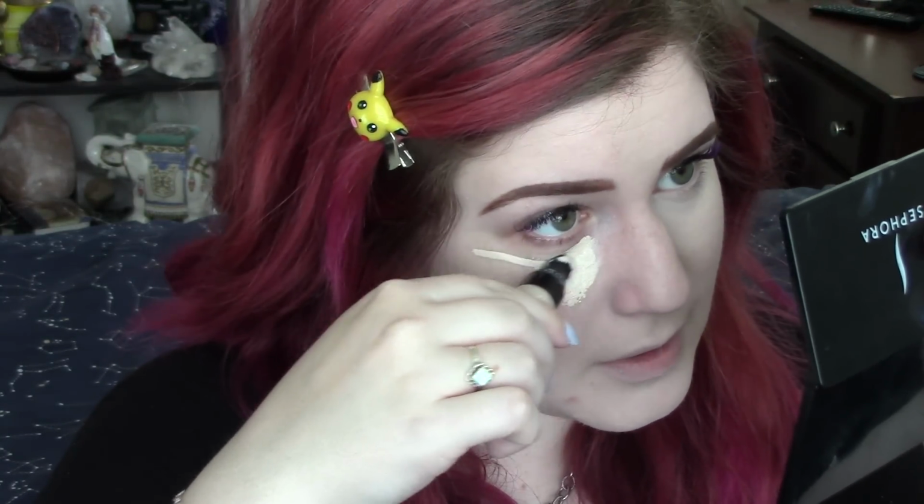I'm loving it. Okay, let's go in on the other side, and we're gonna use the charcoal colored angled sponge. So let's add some concealer over here, and let's do the pointy end of this one.